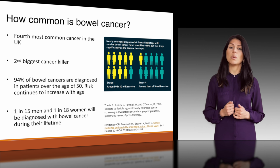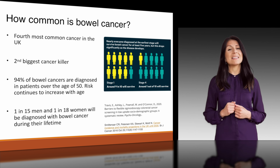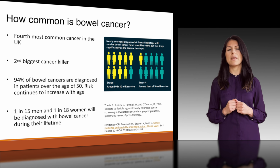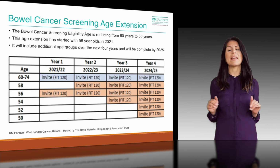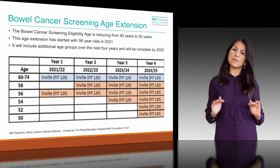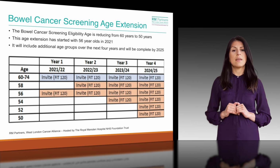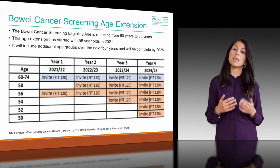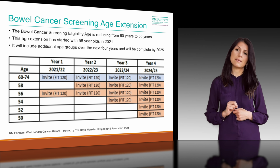Men are slightly more likely than women to be diagnosed with bowel cancer, but they are less likely to participate in the screening program. Until recently, the bowel screening was available to everyone aged between 60 and 74, and the age limit is reducing to 56 years from May 2021. There are plans to lower this eligibility age to 50 in the near future. The test is undertaken every 2 years.